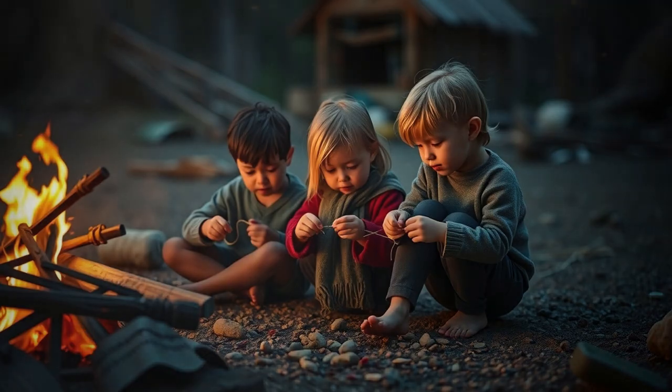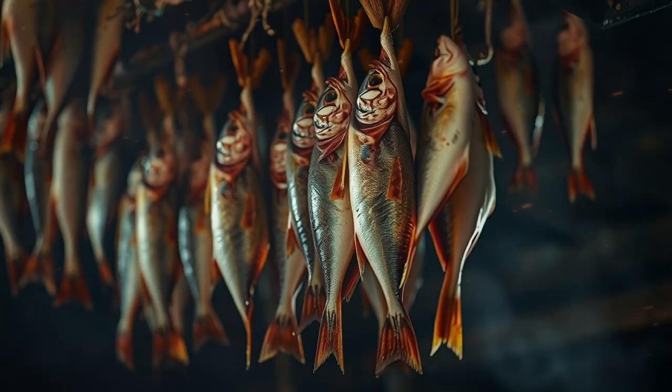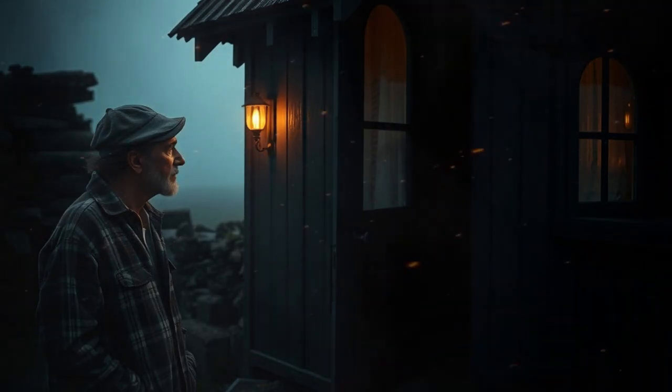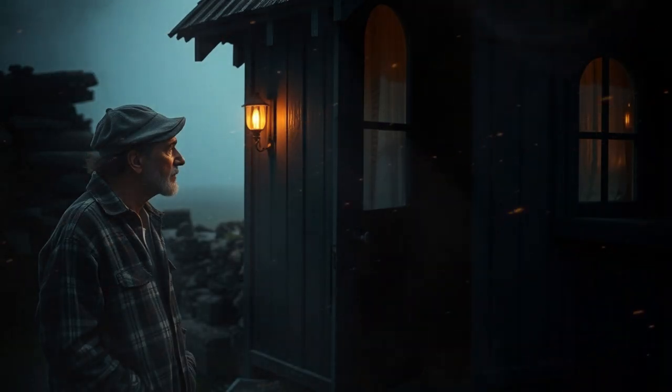Your father paces the small interior, calculating resources, considering options. Will it be kelp gathering despite dangerous winter seas? Extra fishing regardless of conditions? Sending your older brother to work at the landlord's house? Losing his labor here but gaining credit toward the rent? "We'll manage," he finally says, a phrase you've heard countless times before. Not optimism, not denial, but simple determination. We'll manage because the alternative is unthinkable.